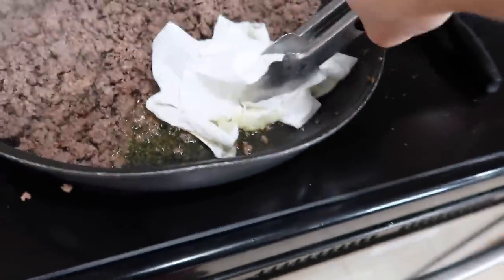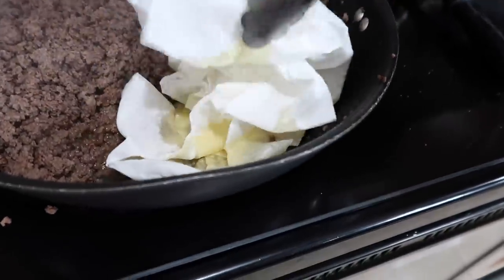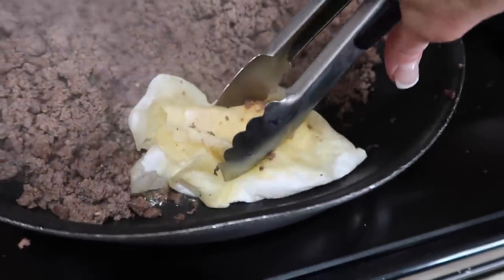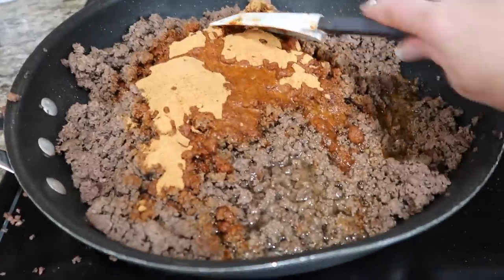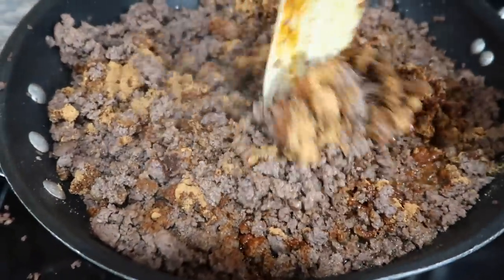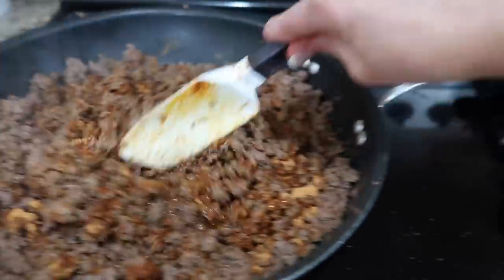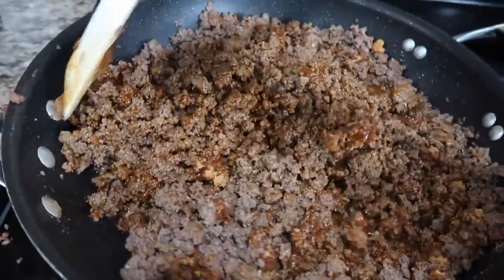I'm gonna get the grease out of here so much. Okay, we're gonna need a cup of taco seasoning. Okay, I added the taco seasoning and the water in. Now we're gonna mix this up and get this simmering. I made a mess, you guys. Look at this, look at that. Taco seasoning, oh my gosh. It's okay, it all gets cleaned up, right?